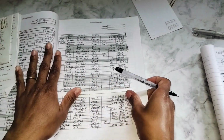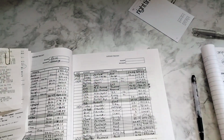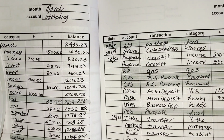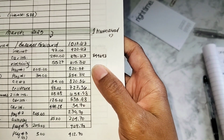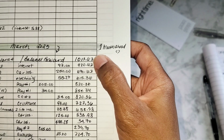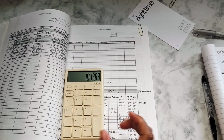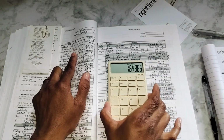And this is the part of the video where we're going through all of the expenses throughout the entire month. So our starting balance in the operating account was $630.23. Okay. In the bills account, it was $1,013.63. So we need to start with that as far as what our budgeted income is.